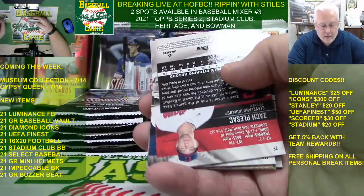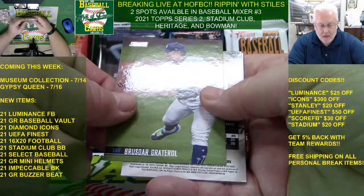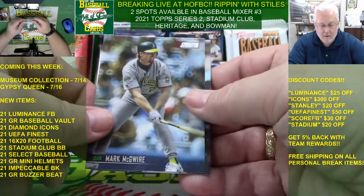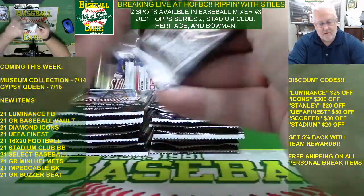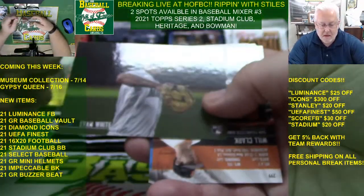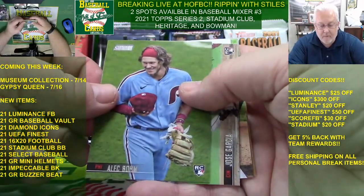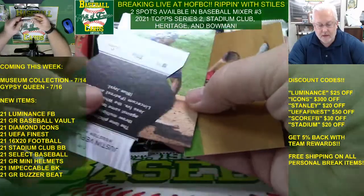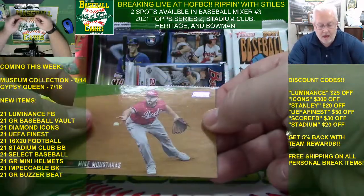Christian Pache to start. Nice rookie. Zach Plesac. Ryan Braun. Dylan Bundy. Bruce Dar Gatterall. A nice Pete Alonso red. Mark McGuire. And Isaac Paredes rookie card. Evan White, rookie. Will Clark. Brady Singer. An Alec Bohm, rookie. Jose Garcia, rookie. They're sticking together. Justin Verlander. Triumvirates. Die cut. Taiwan Walker. And Mike Moustakas.